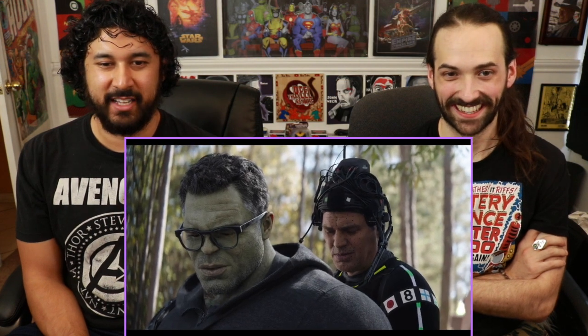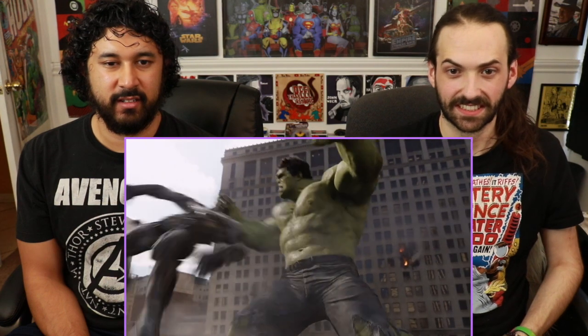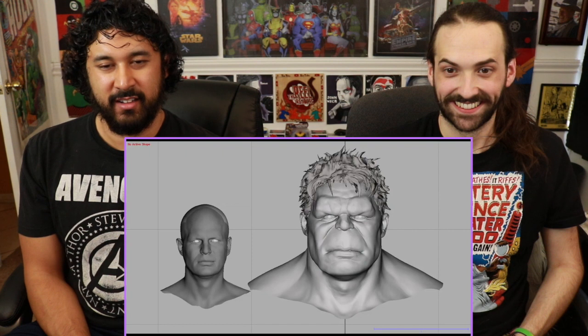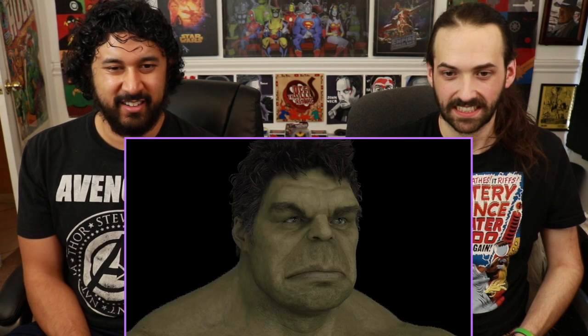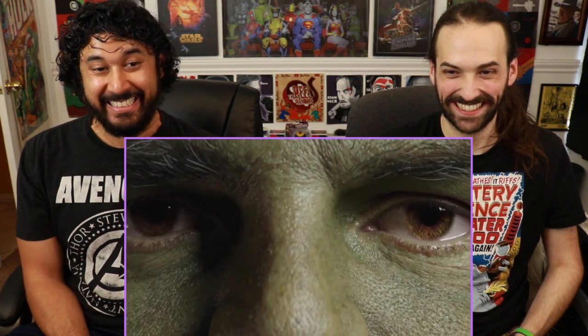ILM had done Hulk from Avengers. So we knew that they already knew this character. They knew his skin, how to deal with his skin technically. They knew his musculature inside and out. So really blending him with a more humanoid proportioned character was the right one casting wise.